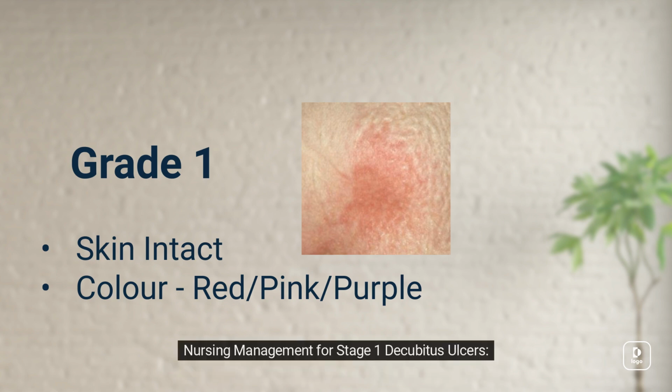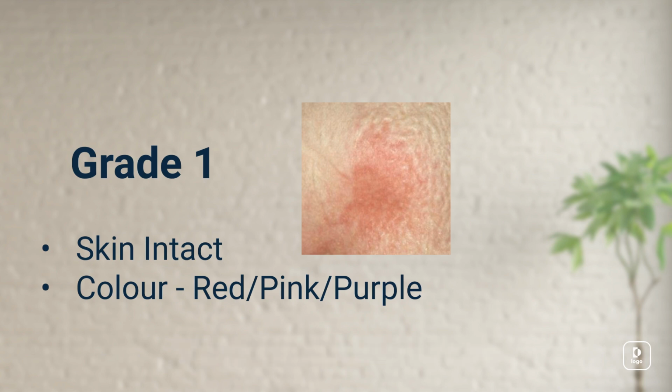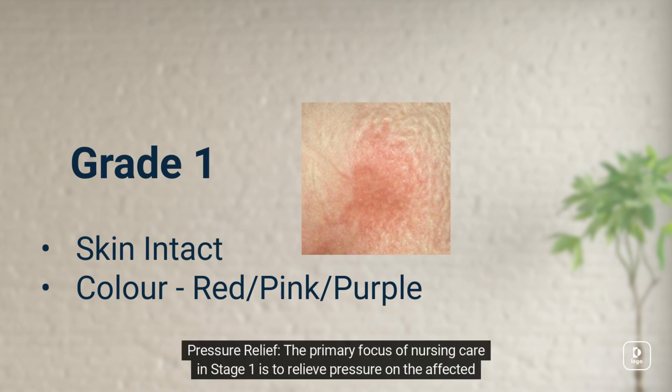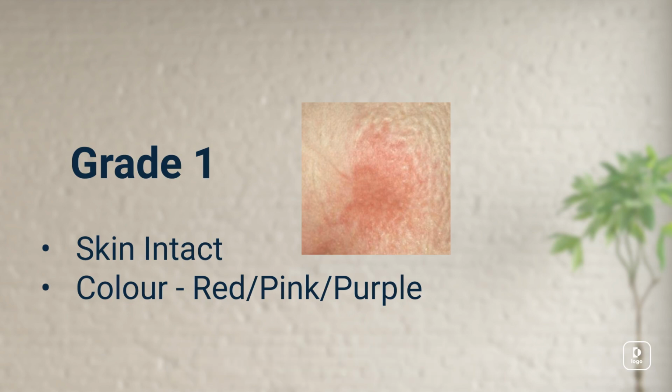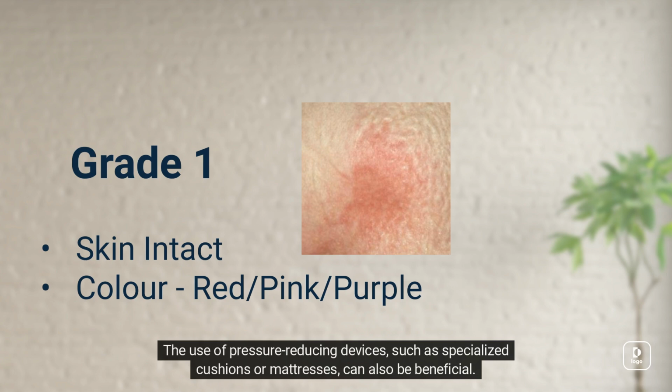Nursing management for stage 1 decubitus ulcers. Pressure relief. The primary focus of nursing care in stage 1 is to relieve pressure on the affected area. Frequent repositioning, at least every 2 hours, helps distribute pressure and reduce the risk of further damage. The use of pressure-reducing devices, such as specialized cushions or mattresses, can also be beneficial.